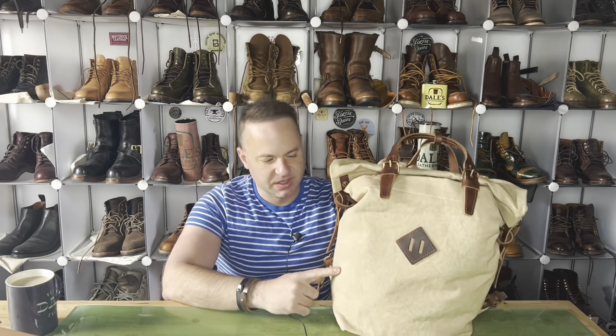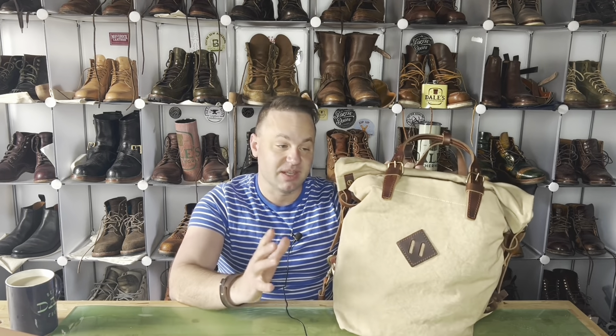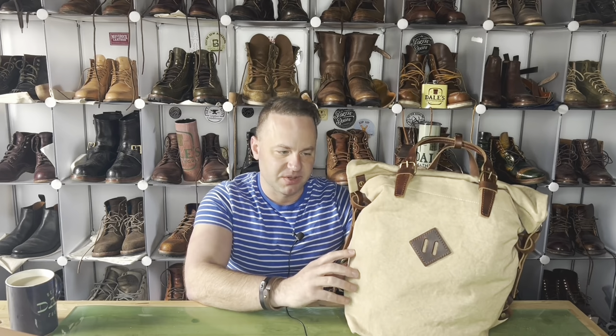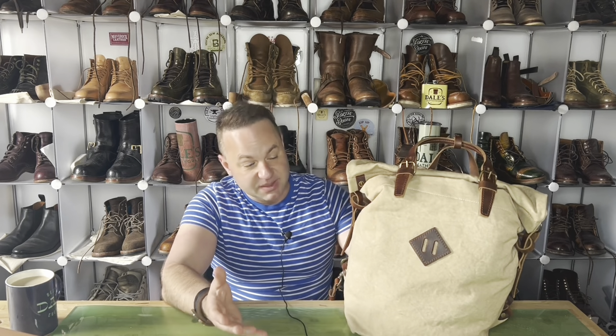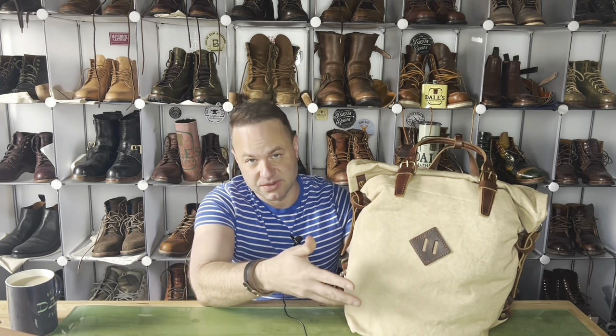Two, the other advantage to having wax cotton canvas as opposed to leather is leather will actually rip easier. So if you were to snag this on, say, like a nail or something, it's much less prone to ripping. Whereas if you snagged leather on something real sharp, it can rip open. It can damage the garment. It seems counterintuitive, but wax canvas is going to be a little bit more durable in certain respects.